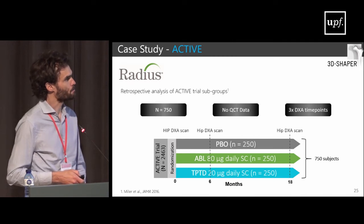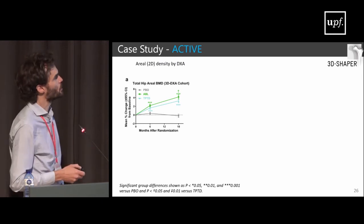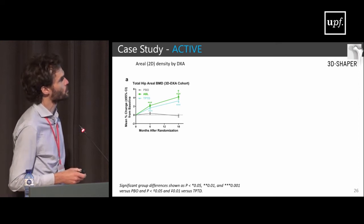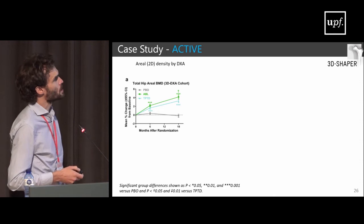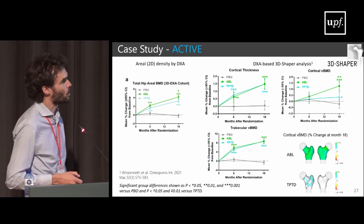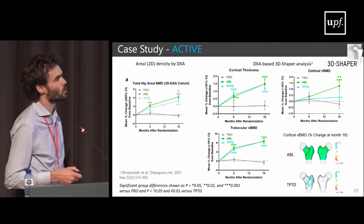What they found with DEXA, so here no 3D Shaper, is that both abaloparatide and teriparatide showed a marked increase in bone density, but the magnitude of the increase was pretty similar with the 2 drugs. When we analyzed those data with 3D Shaper, what we actually find is that the increase in cortical thickness over there and the increase in trabecular density here was also very similar with the 2 drugs, but the differentiation between the 2 drugs was actually in the cortical bone, with the cortical density.